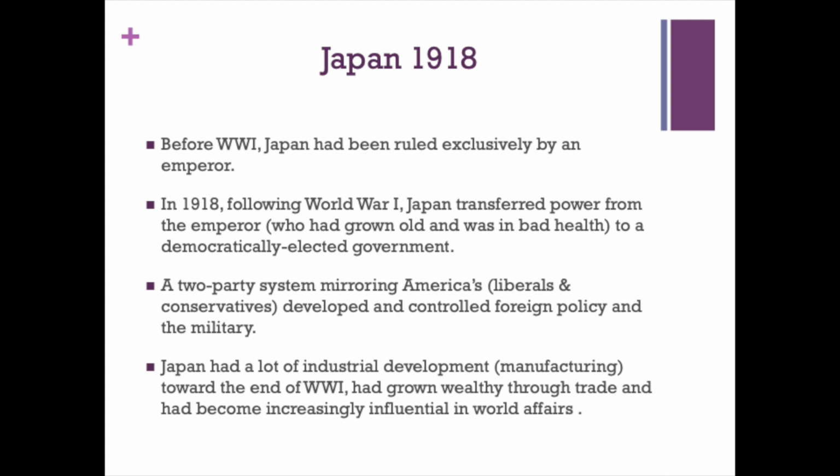After World War I, Japan became more democratic. A two-party system developed, liberals and conservatives, and controlled foreign policy and the military. Japan was doing well economically, with a lot of industrial development after World War I, and had grown wealthy through trade.